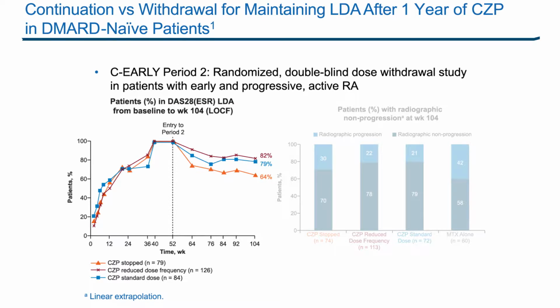As you can see, to get to the point of time where you made this dose reduction or dose continuation, you had to be in sustained low disease activity between week 40 and 52. That's why everyone's at 100%. The red line are the people who had reduced dose frequency, in other words, a tapering. The blue line were people that kept on certolizumab at a standard dose. And the gold line was those who stopped their drug.